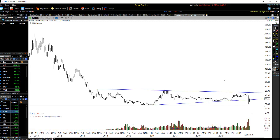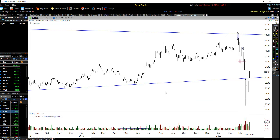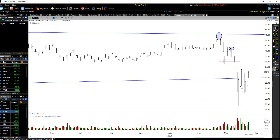Same for the GDXJ, right? The exact same thing. Look at this level through here where we are right now. If I bring up my daily chart, you can see how it came up, rejected it, came down, and now we've got this little gap up with this little bar through here. That tells me what? We have a higher low. Now we're breaking up. And now guess what? We're starting to break out of this level all through here right now.